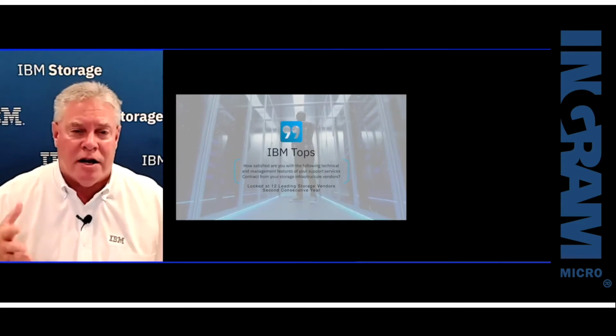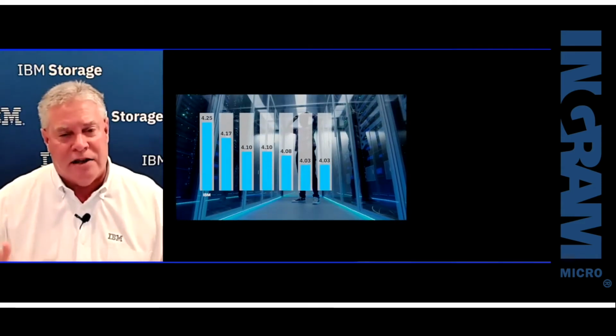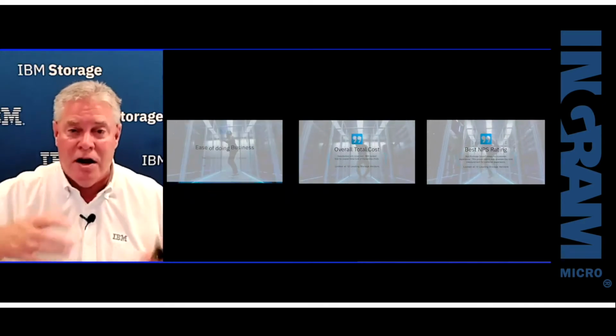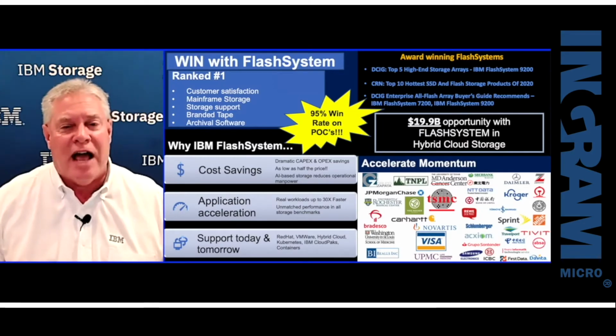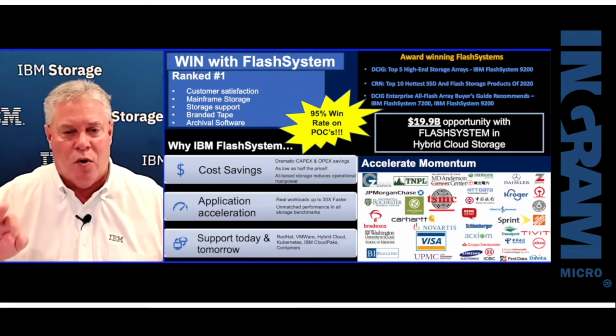We are #1 in customer satisfaction and storage support. That was a ranking from IDC, the analyst firm. Different storage vendors participated in this end user survey. So it's surveys of your clients, not of the vendors. IBM was #1. We have award-winning solutions. In fact, in just the last 10 weeks, IBM's flash systems have won 3 different awards.